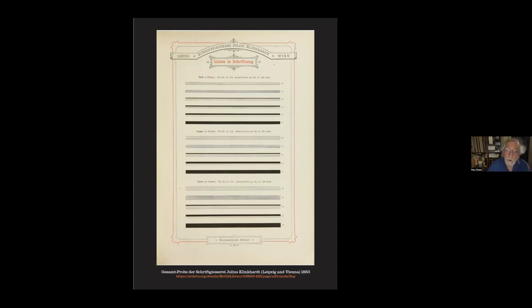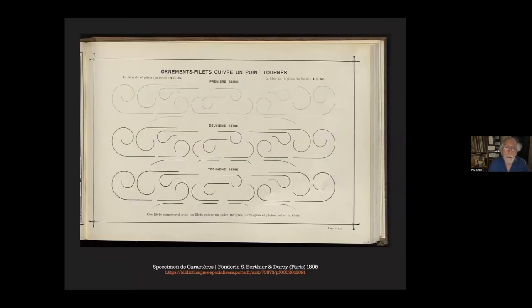This is from the Klinkhardt Foundry in 1883 in Germany. And you can see all the different types of rules you get: multiple lines, very fine, and then thick and thin, which people call Oxford or Scotch rules, and even thick rules that are sometimes six points in thickness. The artistic printing phase of design in the late 19th century even led foundries to make special curved rules so that printers wouldn't have to do the curving themselves. This is from the Berthier Foundry in 1895.